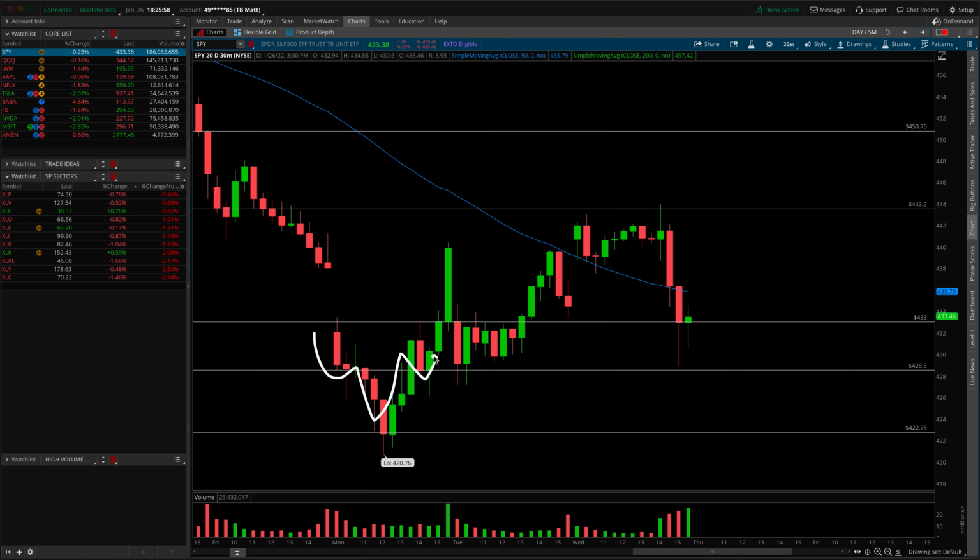Prior inverted head and shoulders, right? The shoulder line acted as support and the neckline acted as resistance into Tuesday. Notice how the pullback respected it on Tuesday, and it starts to look like we could form higher lows here. There's potential for that as long as we remain above 428.50. So that's your line in the sand if the chart is going to reverse here in the S&P 500 into the remainder of the week.